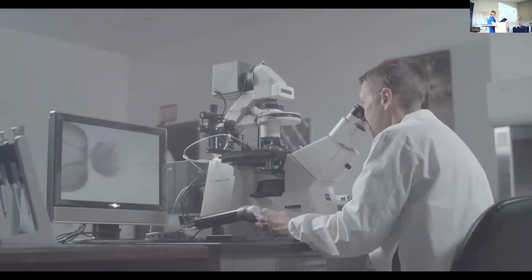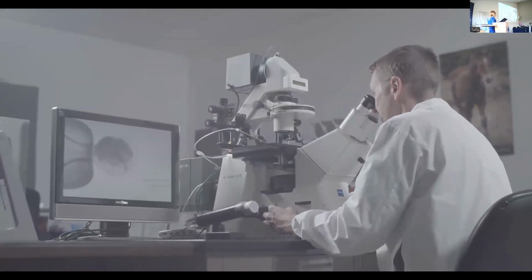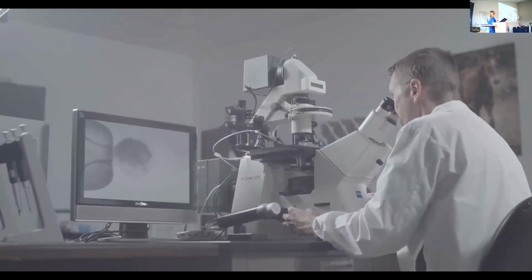And now that the oocytes are devoid of the maternal DNA from the donor, we take the cells that were cryopreserved from the animal that you wish to clone, and then these are placed into each of the oocytes. These are then given an electrical impulse, which allows the oocyte membrane and the DNA of the animal you wish to clone to fuse. So the DNA of the oocyte is now the DNA of the animal you want to clone.